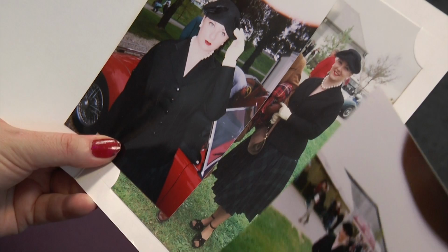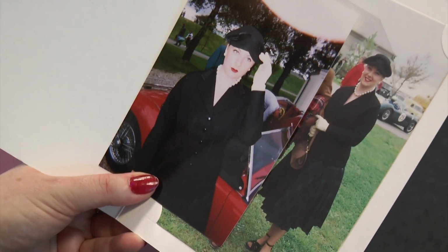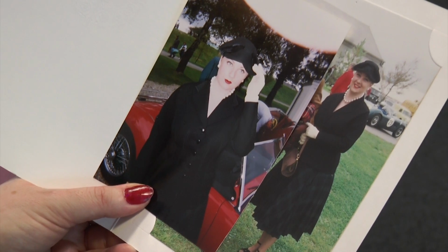And obviously I then attended Goodwood Revival, and I was very lucky that I was able to borrow a wonderful New Look Christian Dior authentic outfit. So I was actually bang on 1948 with my clothes and makeup, but it was a wonderful experience to be able to do that.